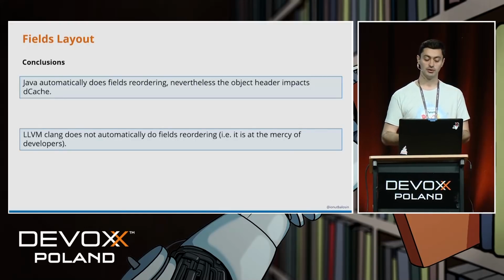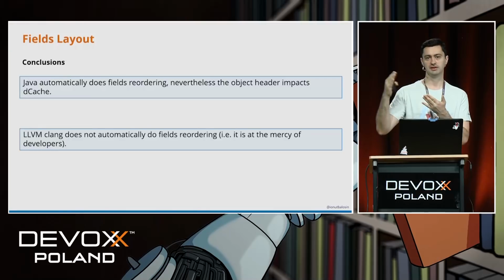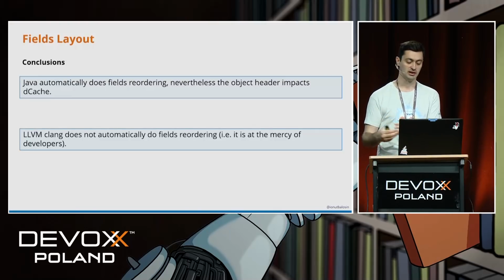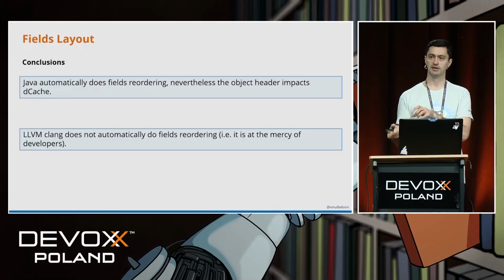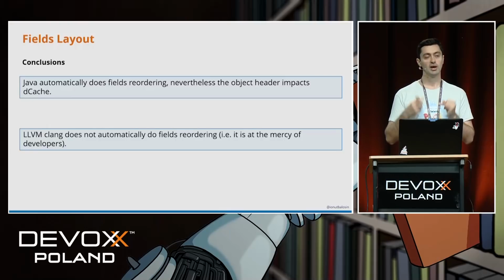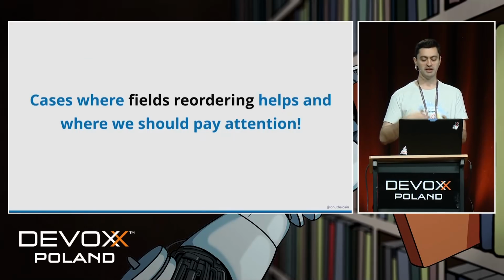Java does fields reordering, however, we pay the cost of those indirections and we pay the cost of the header. LLVM clang doesn't do fields reordering automatically, however, because I was using an array of structs, implicitly there were few indirections. And now, because we saw the fields reordering, and the fields reordering, of course, impacts the performance, you should be aware when it's good and when it's bad.